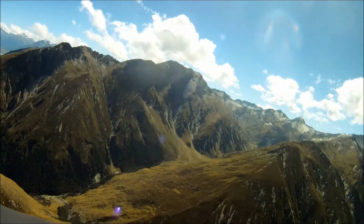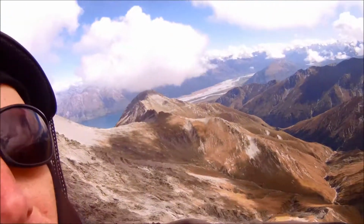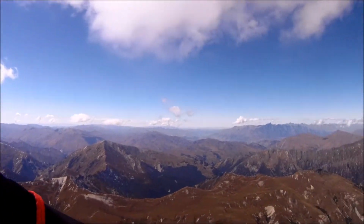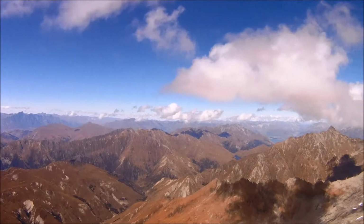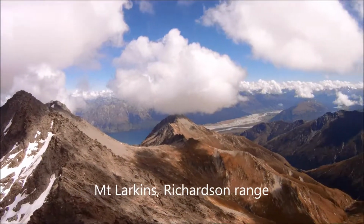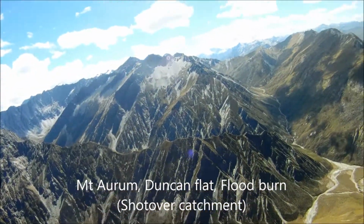Low cloud so far, basically around 5,000 feet, but it's higher up the back here. Just made it over the Richardsons, had to get as high as I could on that cloud on the eastern side and then push a 10k headwind. And here's Larkins. Been stuck here between Oram and Duncan's Flat a while.